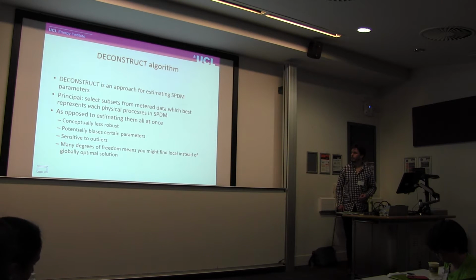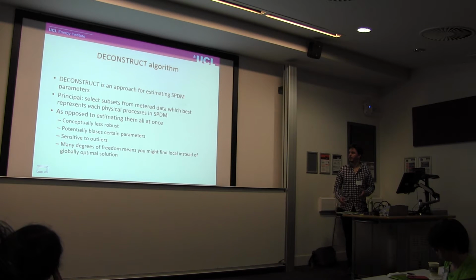And that solves quite a lot of these problems when you just try to do this all-at-once estimation, which, as you can see there, is conceptually less robust, as I said. You have potential biases. Again, another of our PhD students at the Energy Institute worked on something similar and found that you can easily end up biasing one parameter with another, especially in terms of solar gains. You're very sensitive to outliers in your data. And just the fact that you have a lot of degrees of freedom in the model means that you could easily find locally optimal solutions for your parameters, and really, fighting your optimizer is not something you want to do.